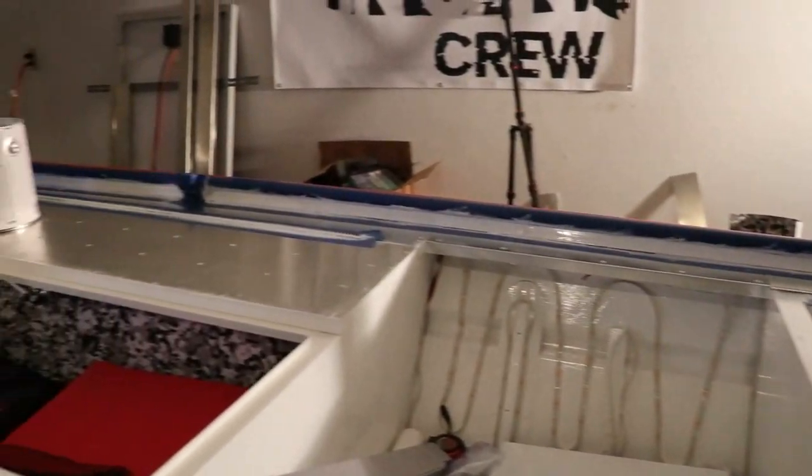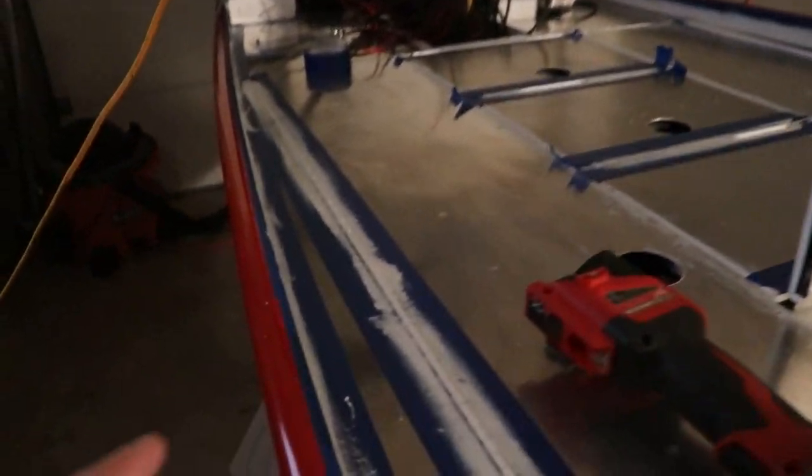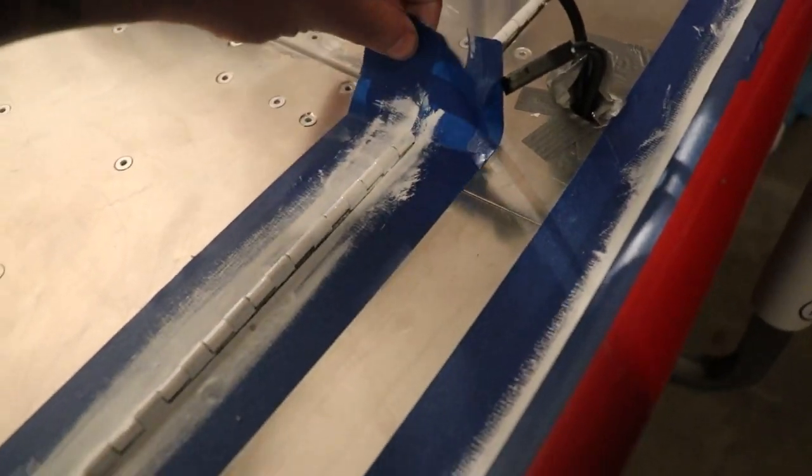So I just put on the second coat of paint. I'm going to do one more around the lip and then I'll call it good, but all the hinges are done. So we can go ahead and take off the tape. Nice and easy.